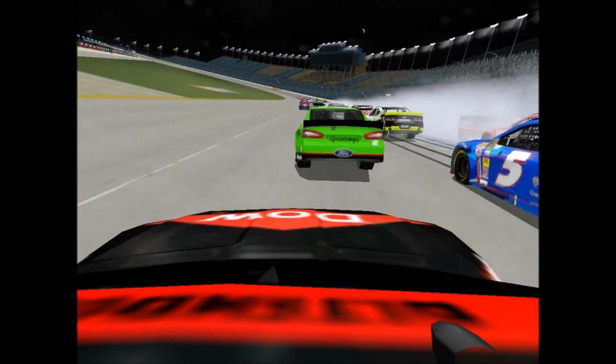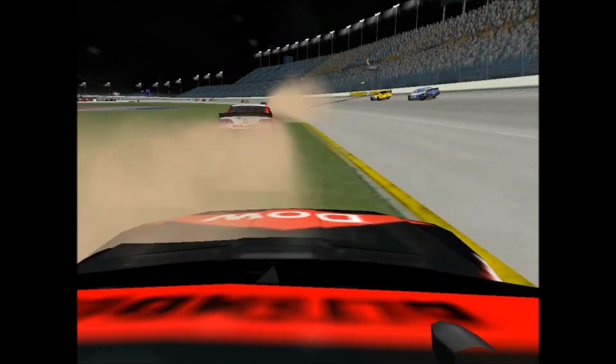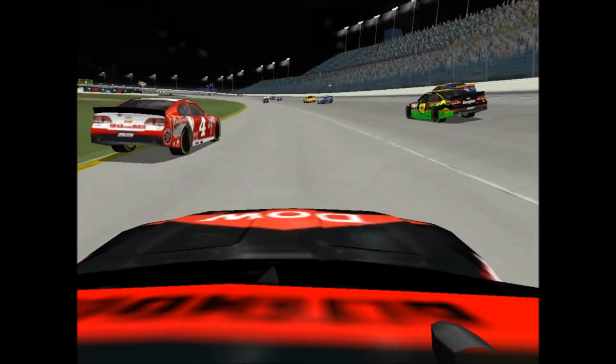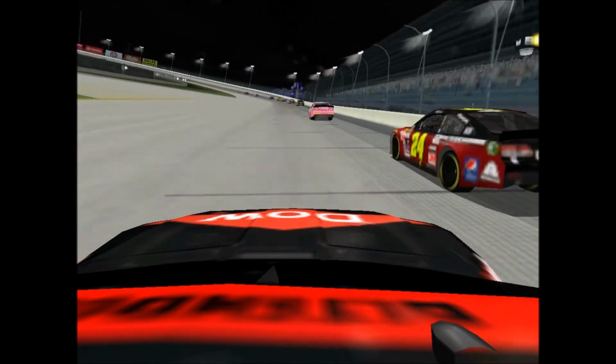Wow, the 22 car almost got turned as well, and it was actually very good that he got turned because it kind of helped him avoid the wreck. So this is what happens to bring out the first caution. Let's go back up for the restart here at Chicago.